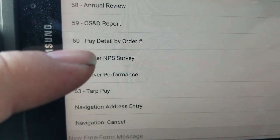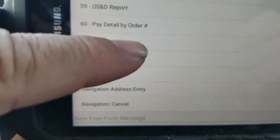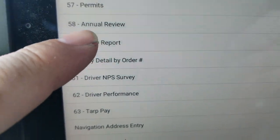Now you may be asking, what's Macro 59? What is that? Okay, well, I sent that in. Let's get out and take a look at that macro. Okay, so here it is, OSND report. My driver later said, did you send OSND? And I said, who, what, where? He's probably getting annoyed with me.